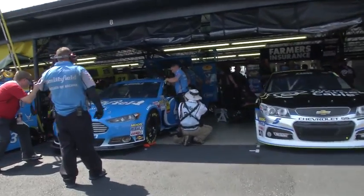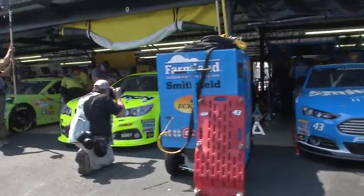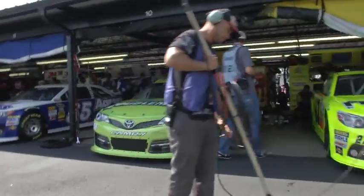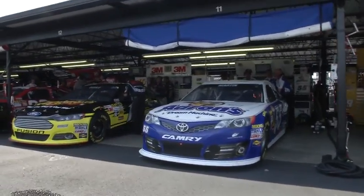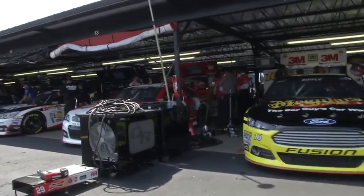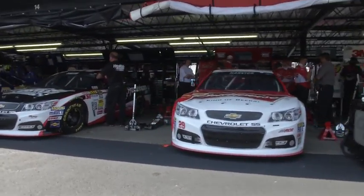I think, let's see, a few months ago it was Edwards, Truex, Montoya, and Hamlin. Those were the 4 drivers that were able to get out here and do the tire test. So they kind of know what to expect already. And it's going to be a surprise, I think, for some of these other drivers. So we're going through them now. You can see all the cars are nosed out.